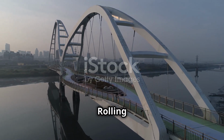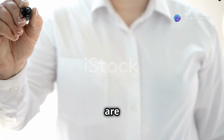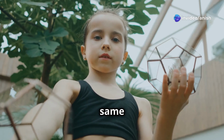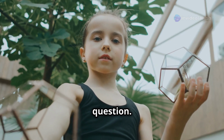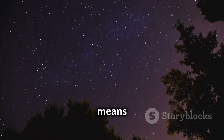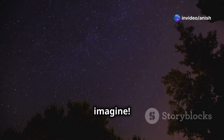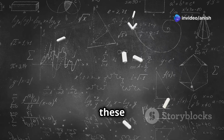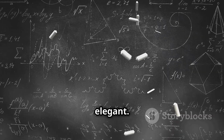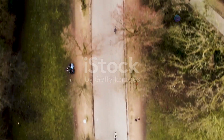Section 4. Rolling into the future. These new shapes, called Schramm orthogonals, are remarkable for several reasons. First, they are smaller than hyperspheres of the same width, answering Schramm's question. Second, they can be created in any number of dimensions. This means we can now visualize and study wheels in spaces we can't even imagine. Finally, the method used to create these shapes, intersecting hyperspheres, is surprisingly simple and elegant. It's a testament to the power of geometry to solve complex problems.